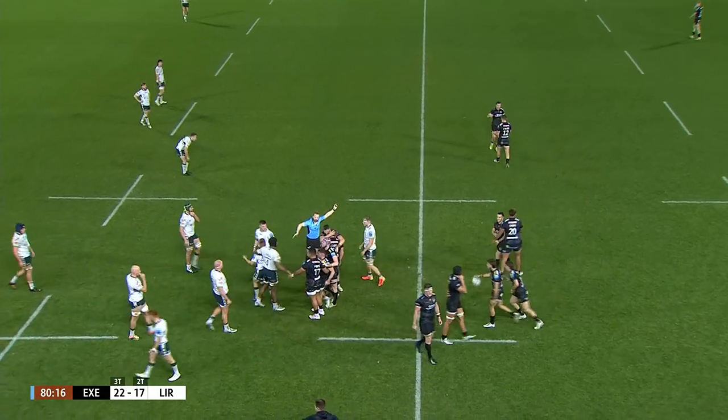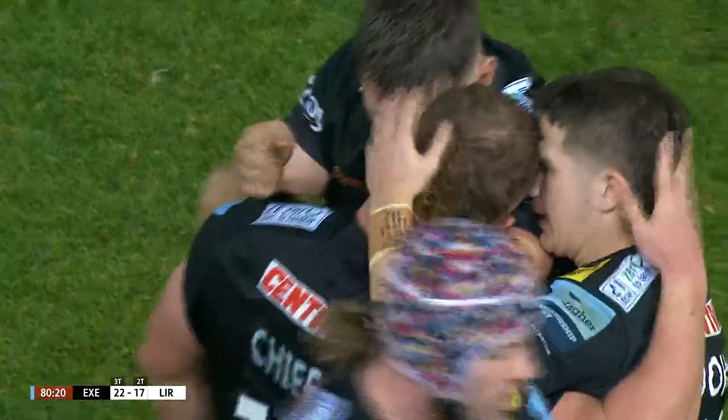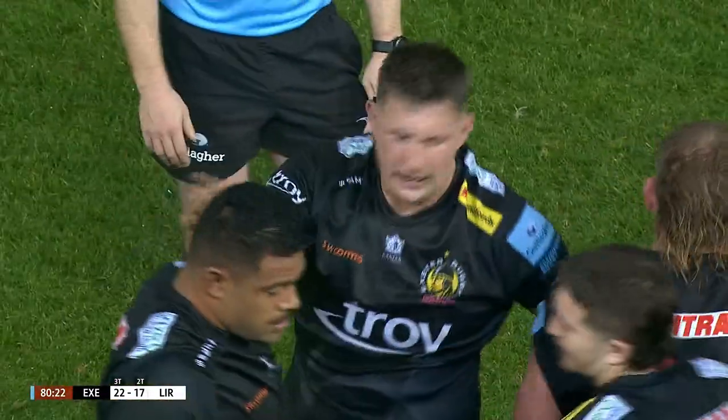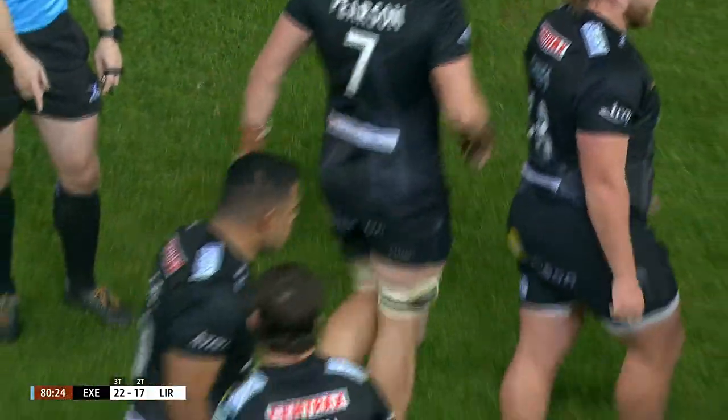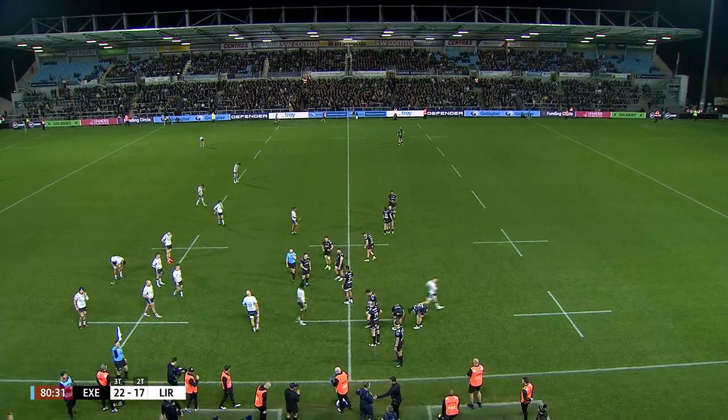All that now needs to be done by Joe Simmons is for him to tap the ball up in the air and find touch, and Exeter will have their victory. And you can see what it means to the players after such a long time without. There it is.